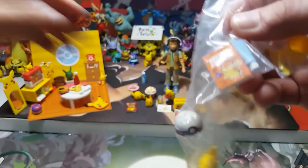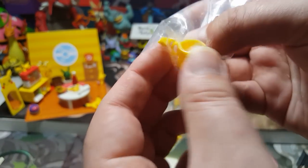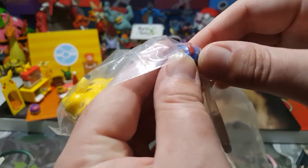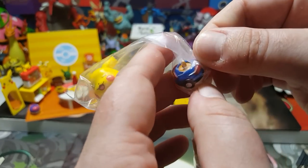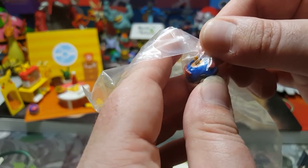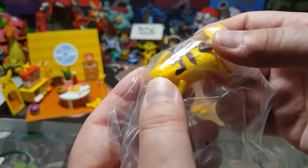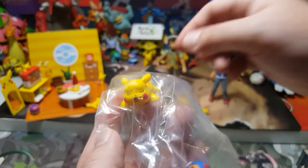A Pokemon book, toothpaste. What? It's a toothbrush. A toothbrush, a little wash cup. That's when you rinse out your mouth. I don't know what that is. A candle? Maybe that one's a candle. I don't know. And then, I guess that's supposed to be Pikachu himself. He's just lounging in his living room.